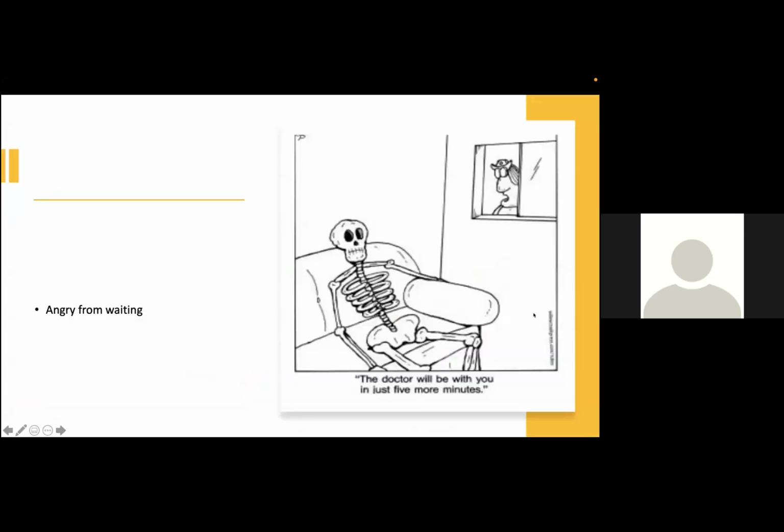Here's a patient who is angry, or maybe a watcher in the emergency waiting area, because this patient has been waiting a long time. According to a study, waiting time is one of the leading causes of patient anger in the emergency, leading to dissatisfaction, and they will complain against us.